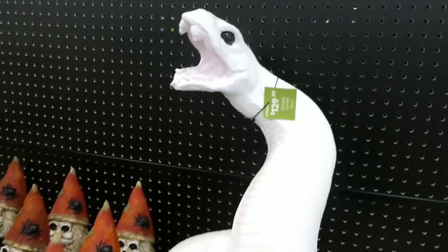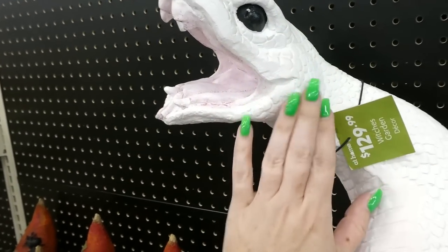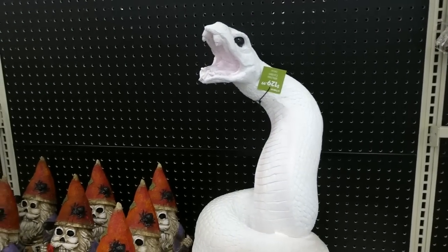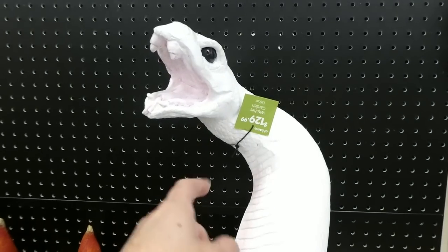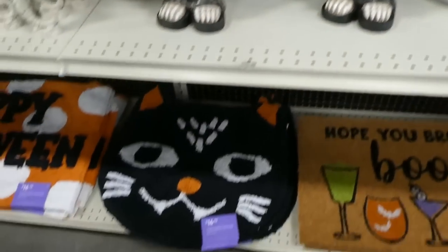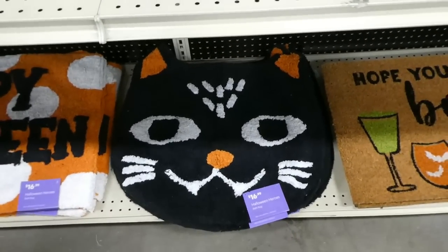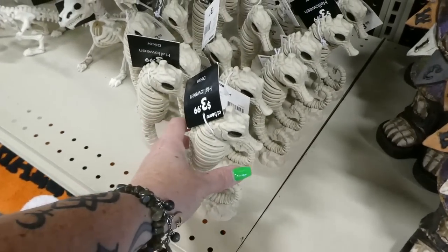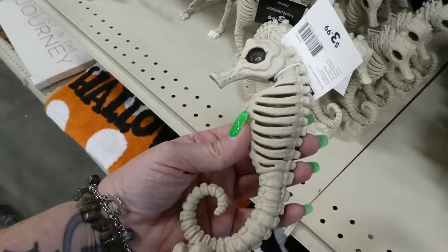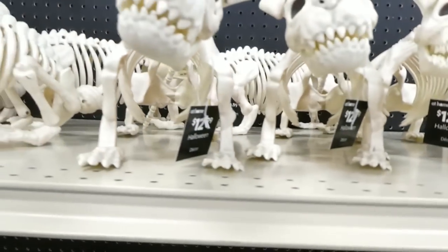Oh, I love you. Oh, this is so badass. Oh, that's really cool. Can you imagine just rolling up on someone's house and seeing that? Holy crap. More gnomes. Little bath rug for $16.99. That's cute. Is this a skeleton seahorse? Y'all may not know this, but I'm obsessed with seahorses. I'm getting it. $12.99 for the dragon, $12.99 for the dog.